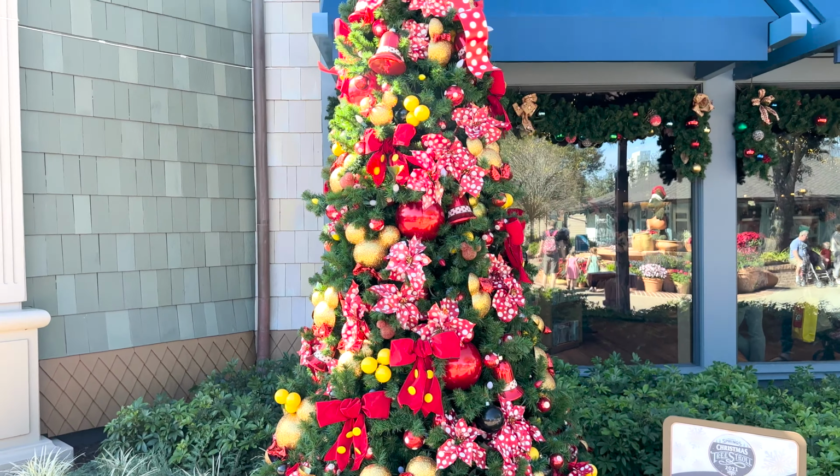Here is the backside of it. And then right by Star Wars, we have the Star Wars tree, with the C-3PO right at the top. And then you've got the Yoda for the sticker. Then past Splitsville, I already see a tree down there.